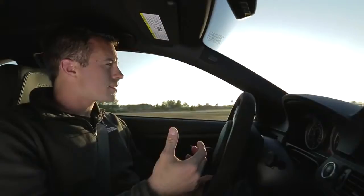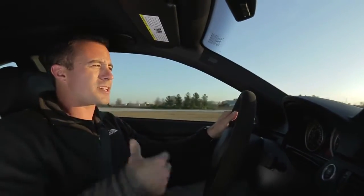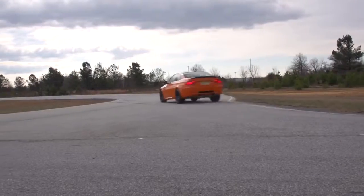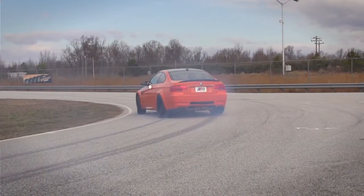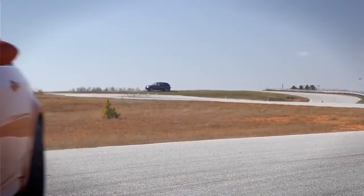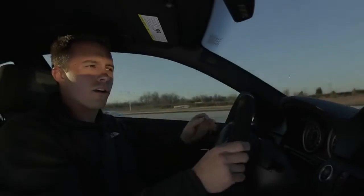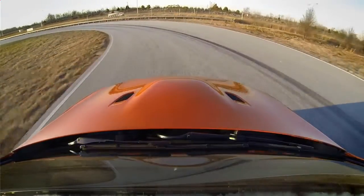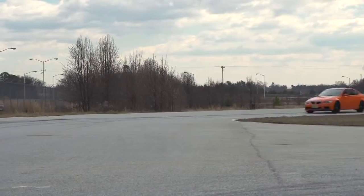One of the biggest complaints continually lobbed at the M3 is that the power level keeps increasing, weight keeps increasing. When is it gonna stop? Is it ruining the car? This isn't the E30. It's not that kind of car anymore. It's evolved into something different, something incredibly more capable, and I think just as satisfying to drive.